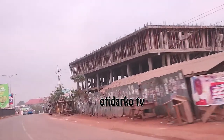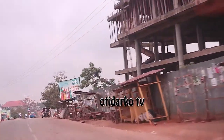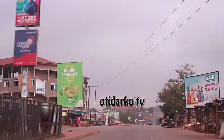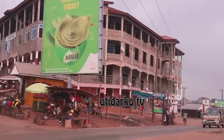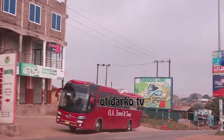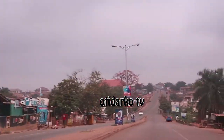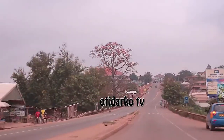So the inside is the Wednesday market. They have another bus terminal. That is where the Metro Mass Transit is loading. Your left hand side is the biggest agrochemical shop in Sunyani. You have the big market at the Wednesday market on your right hand side.